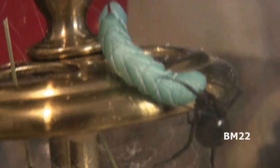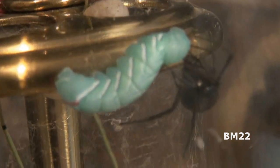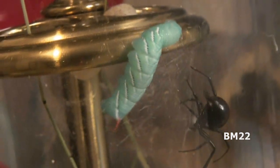So today we are going to feed the Black Widow a green hornworm. These are feeder worms, some people call them tobacco worms. You say, oh, it's a cute little caterpillar. No, these turn into moths and these are just really pests. You order these online as feeders.